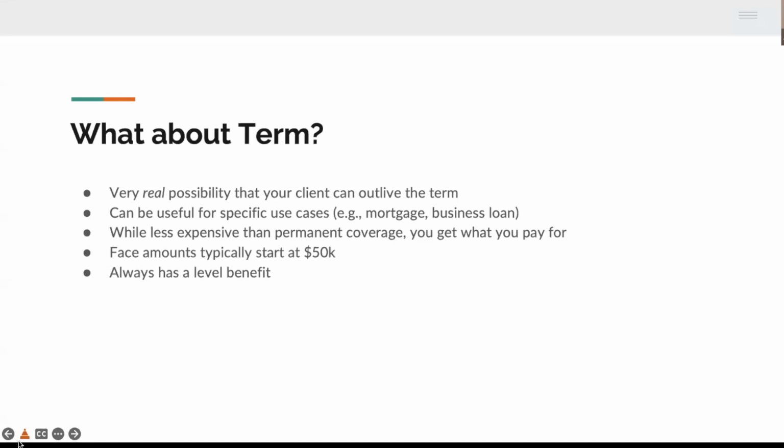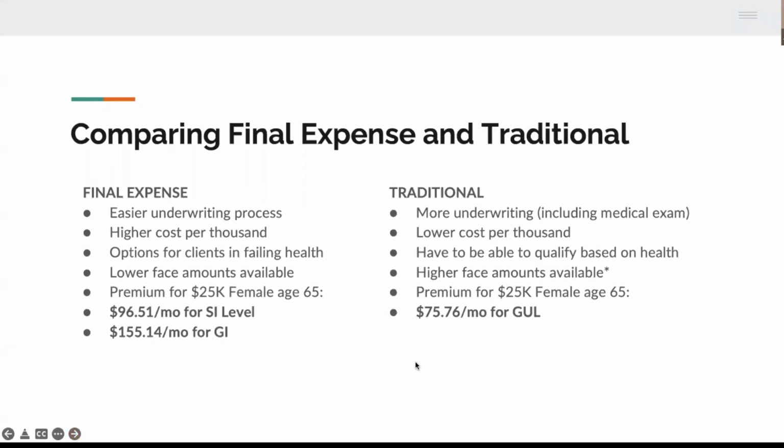But in most cases, I would really try to transition your client away to a permanent product, maybe lowering the amount of coverage that they're applying for, but really trying to get them into some type of permanent coverage, whether that's final expense, whether that's traditional, really trying to shift away from term. Okay. Typically starts at 50,000 and goes up. There's no like $10,000 term available. That's really final expense territory and not term. Okay. And again, term always will have a level benefit with the carriers that we're working with at the Brokerage Inc. Okay.